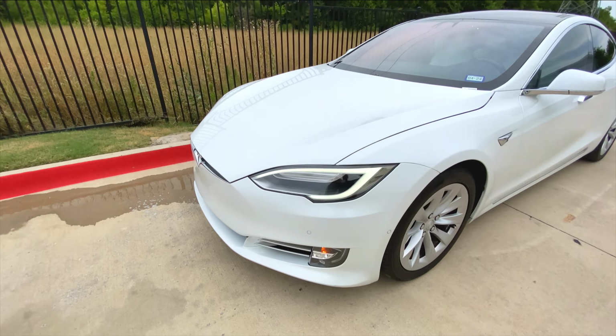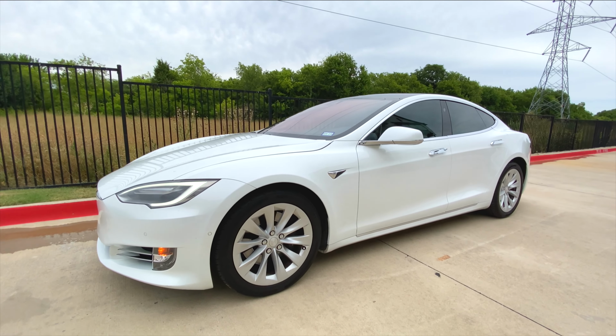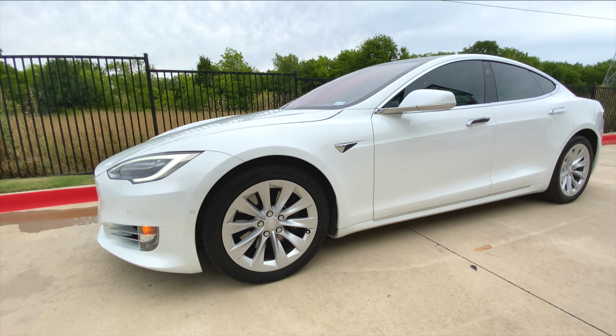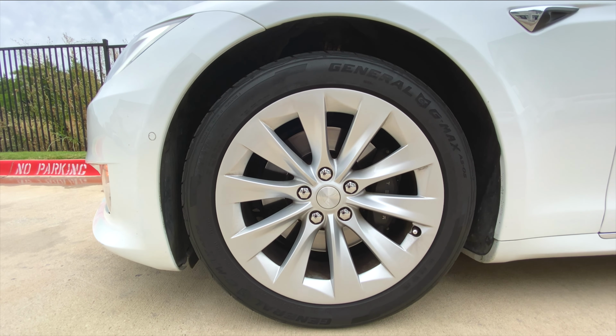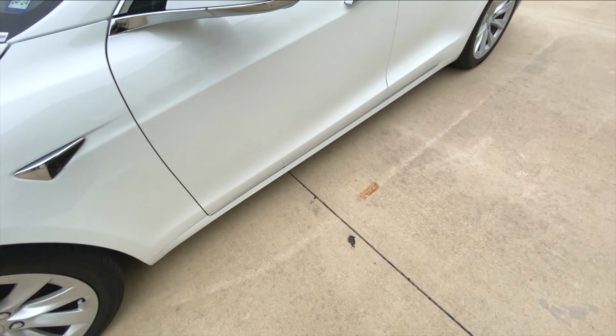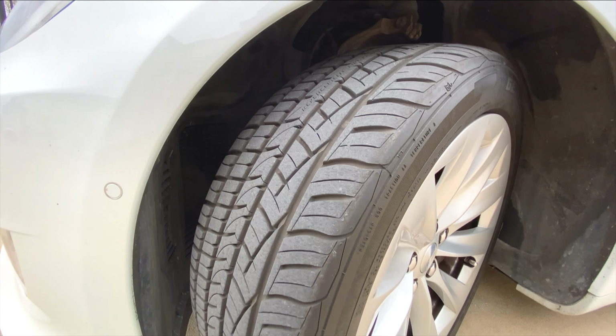And so that's great. But on a Model S, something that people don't realize is that the true maintenance you will be doing way more often is the tire maintenance. Everyone knows that a Tesla has instant torque. Well, that instant torque comes with a hefty price. Let me just tell you right now that you will be eating through your tires like crazy.